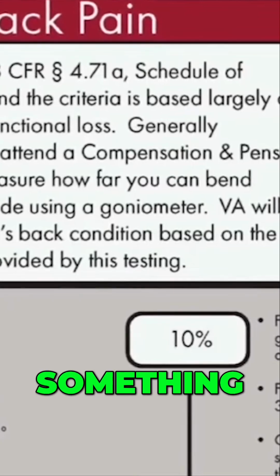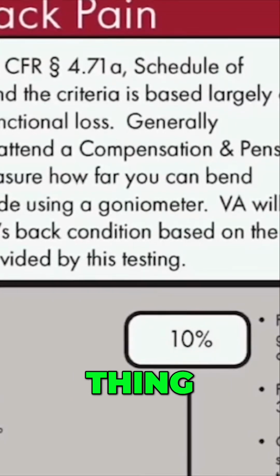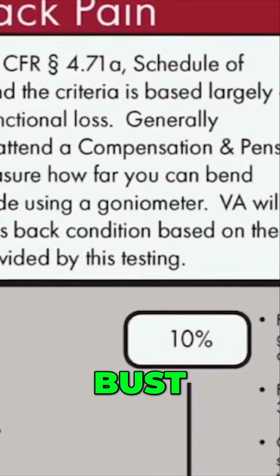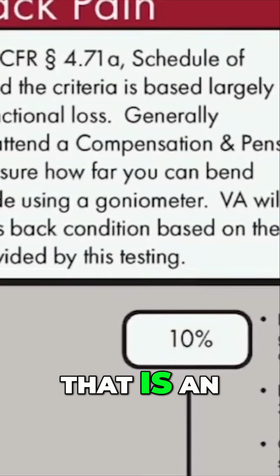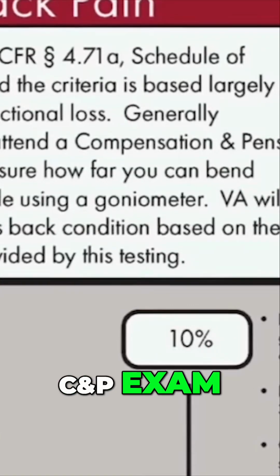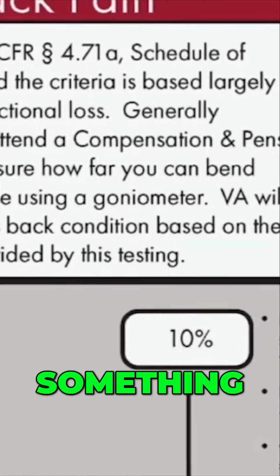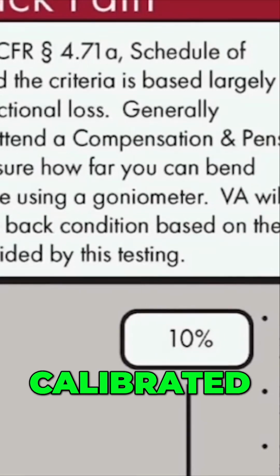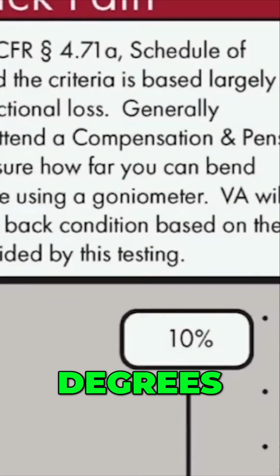He'll be using something called a goniometer, which is a little plastic protractor thing. Just a note, if he doesn't bust out the goniometer and he's eyeballing you, that is potentially an inadequate C&P exam, so keep that in mind. He needs to be busting out something to measure you with. His eyes are not calibrated to measure the difference between 19 degrees and 20 degrees.